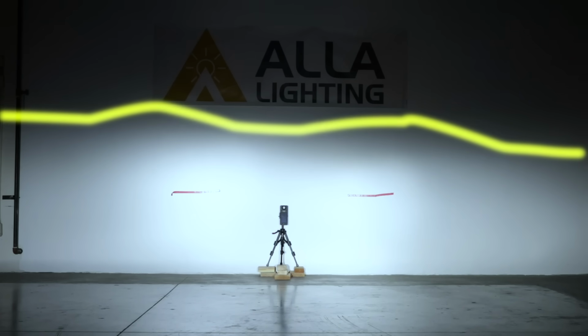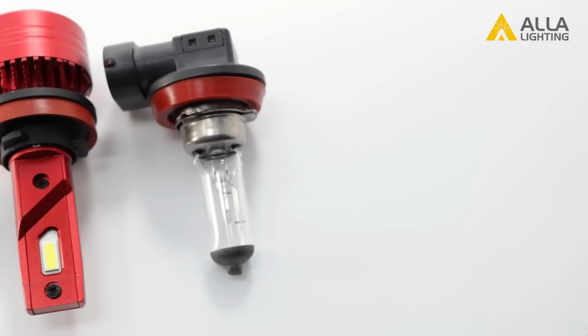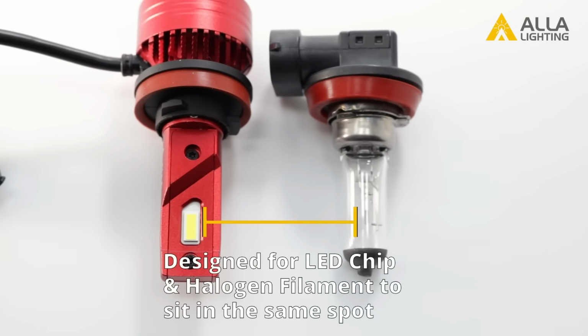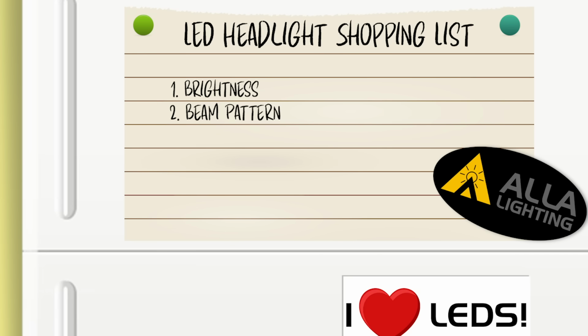Your bulb might be the brightest made in terms of total lumens, but if it is poorly designed, your beam pattern will suffer, and you'll be wasting a lot of that light. So, be sure that your replacement bulb is designed to fit in your car's housing as close to the stock bulb as possible. 3. Color temperature.